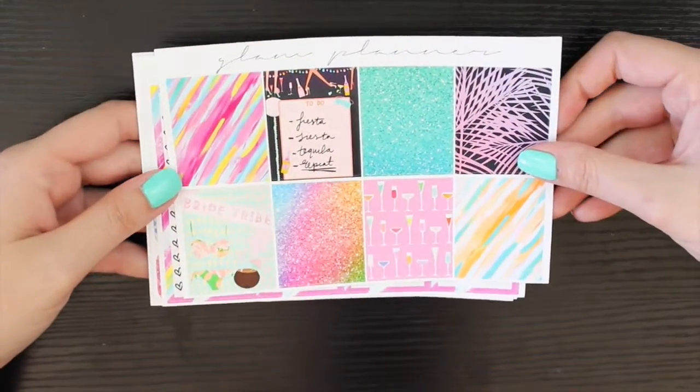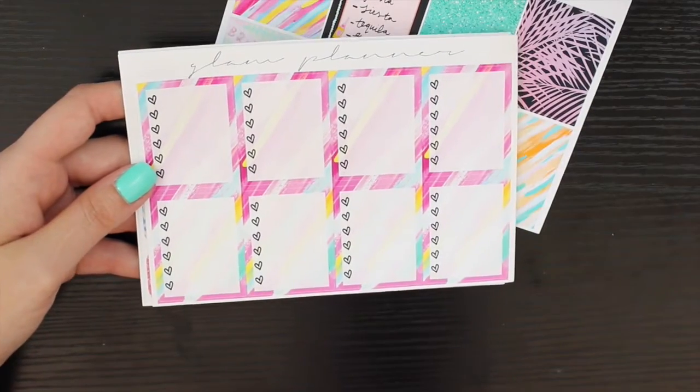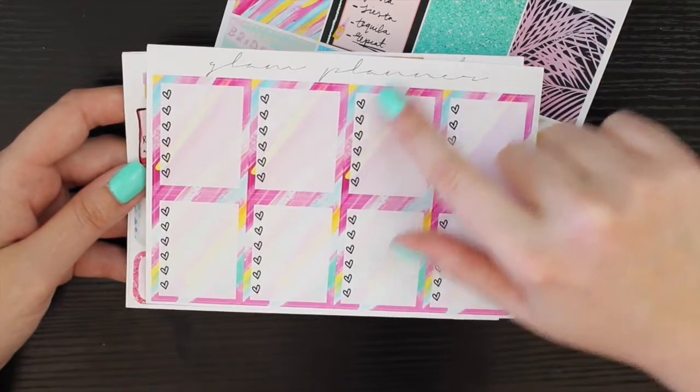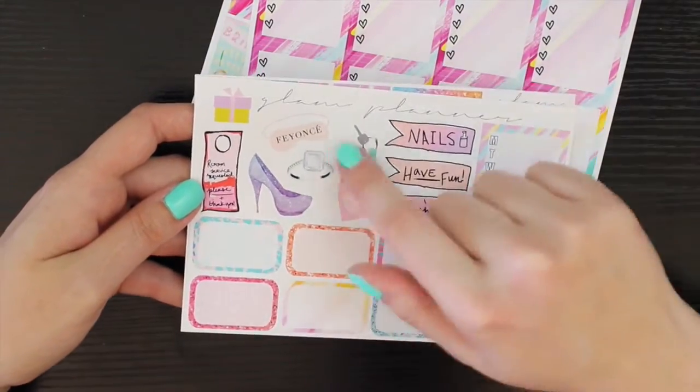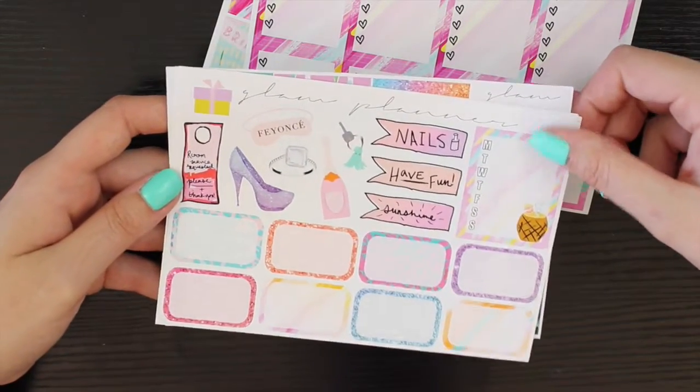I love the colors. It's just so stinking fun. These full square boxes, they touch my heart. I love the pinks and the mint. It's not mint, it's like a teal seafoam color. I love it. This deco, so stinking cute. There's a ring and it says fiance, but you can always leave that out if you were using it for something other than a Bachelorette kit.